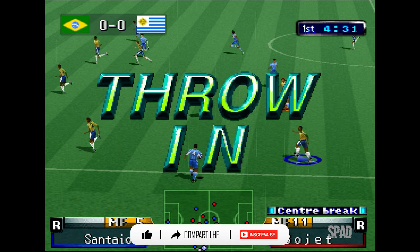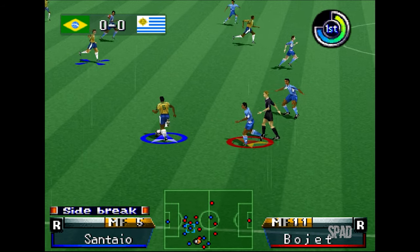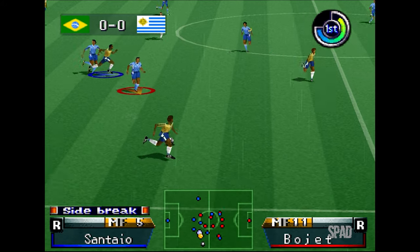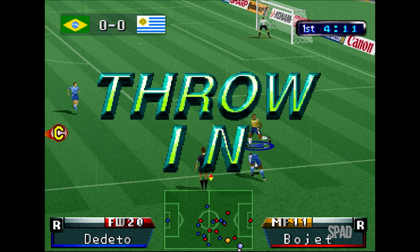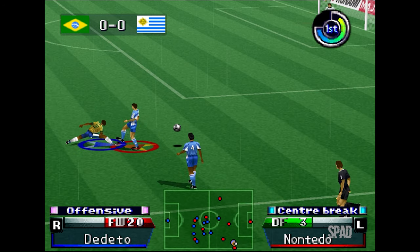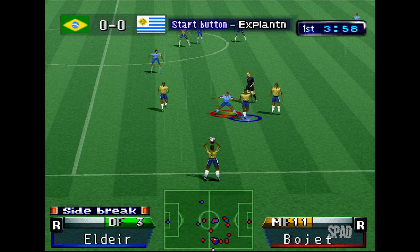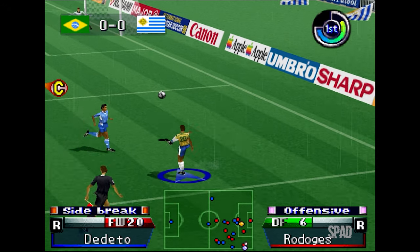It's a throw into Uruguay. Number 3. Players are finding space. Brazil, he touches it on. It's a throw-in. Uruguay. He didn't control that very well. That'll be a throw-in. We've had 1 minute. He's looking for an opening. Oh my!